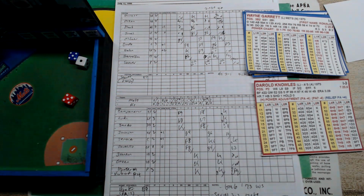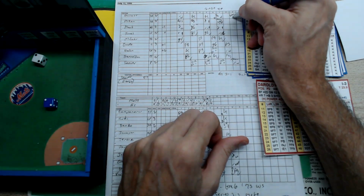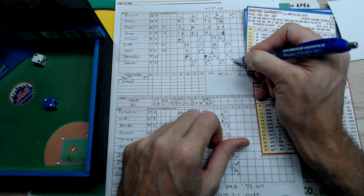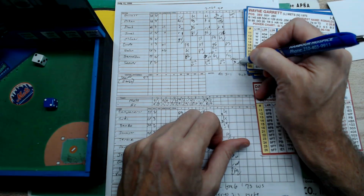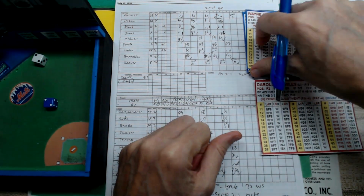Let's get a bunt in order. A bunt is in order here by Garrett, who's 0 for 2 with 2 walks. All right, so it's a good bunt to the first baseman. So he moves to second. Seaver at second base. And next up is Felix Millan.